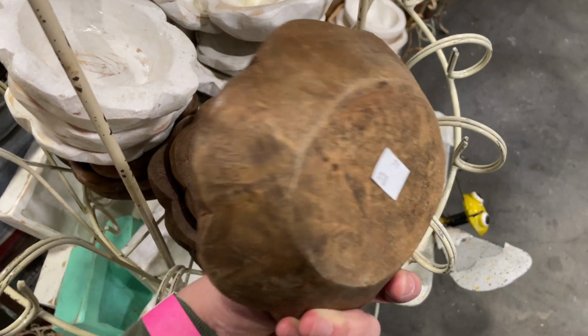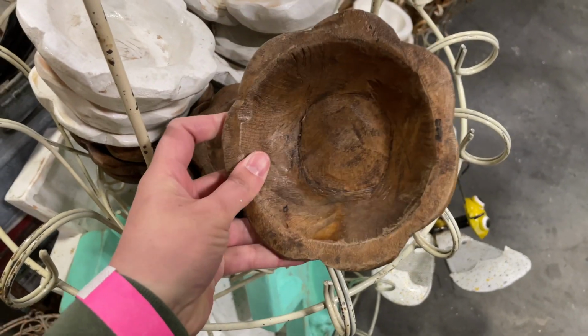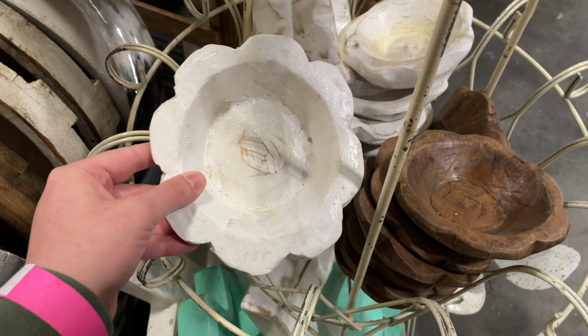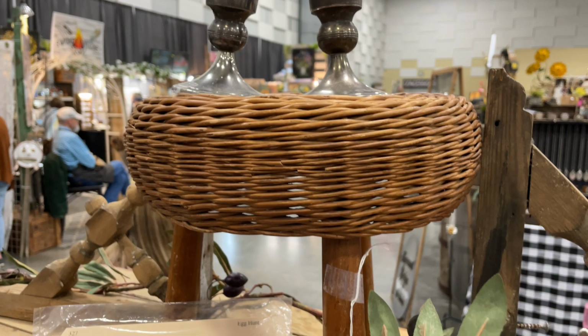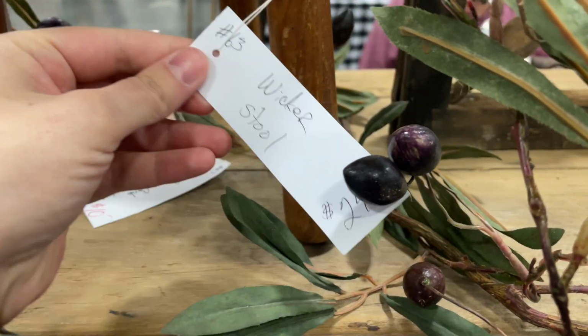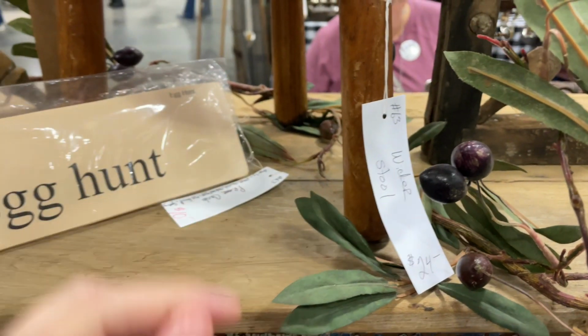This booth I thought was really cool. They had a lot of dough bowls and things like that, but these were flower shaped, which I thought was really neat. And as you guys can see here, they were only $10. So that would be really cute to style on a console table or something like that. You can keep your keys in there or keep jewelry on there if you wanted to put that on top of a dresser or something like that.